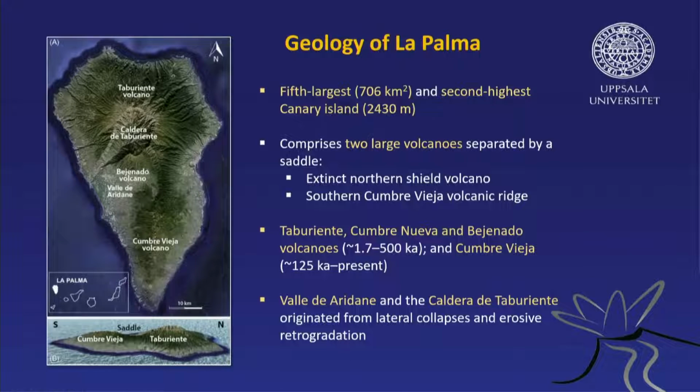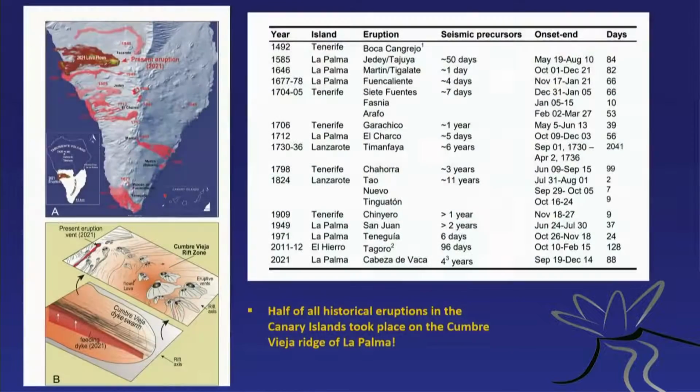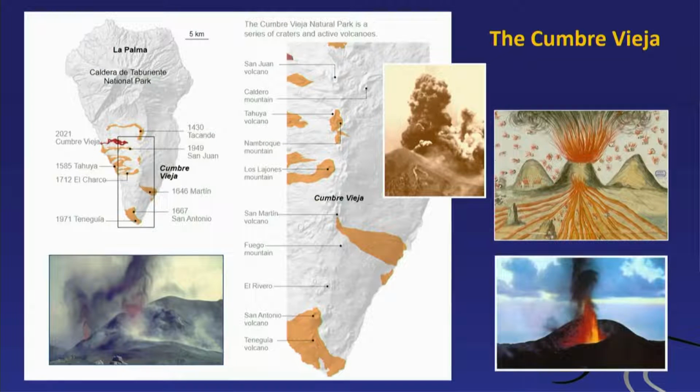And we'll come back to Los Llanos, because this is actually not in the best spot when it comes to recent volcanic activity. More than 50% of the historical volcanic eruptions in the Canary Islands have occurred on this southern ridge of La Palma, the Cumbre Vieja. All the other eruptions are more widely dispersed, and this makes this the most volcanically active part of the entire archipelago. And here we have a little map, a simplified map.